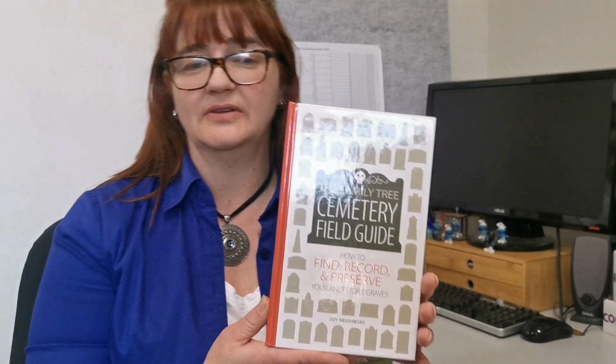Cemeteries, we love visiting them when we can, don't we? Just taking an afternoon, wandering around, looking at all these amazing graves, wondering what the stories are behind them, and hopefully finding your ancestors as well. So I just wanted to share with you this book, The Family Tree Cemetery Field Guide.